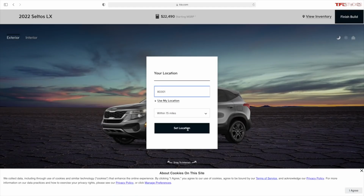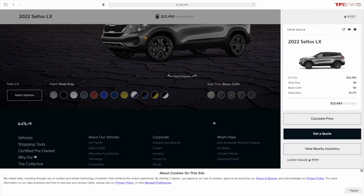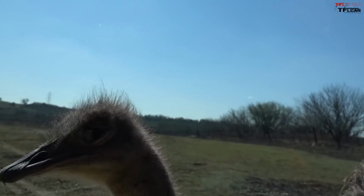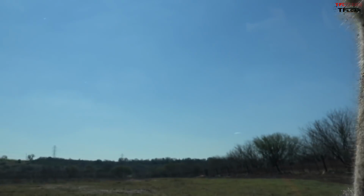All right, how about the Seltos? What do you think of the Seltos? I think I like the design of the Seltos more. Yeah? Okay. Remember we drove that in, where did we drive that? Where were we at? I don't remember, but I just remember, were you with me when we were at that farm and there were ostriches? There was a mean ostrich that attacked everybody. Yeah, that was the Seltos. Mm-hmm. Yeah, love the little Seltos.